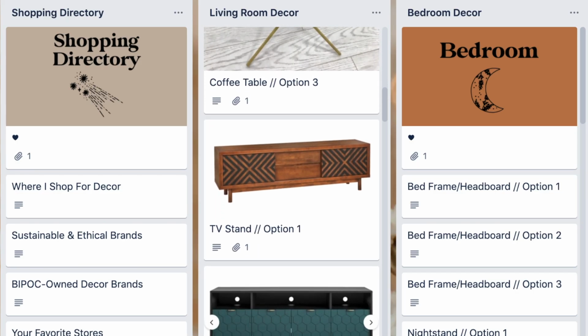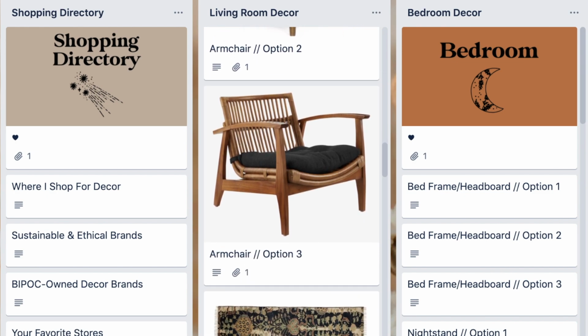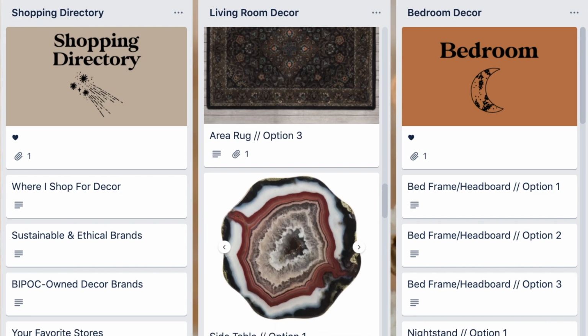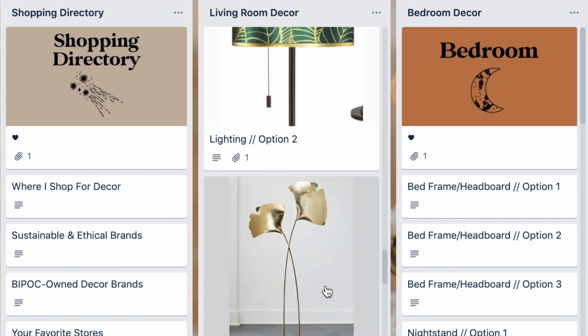And this way, if I were really shopping for my living room, I'd have everything saved here. Photos, links, notes, everything is right here, all nice and organized in a pretty little package. I don't know about you, but my little type A heart loves this.